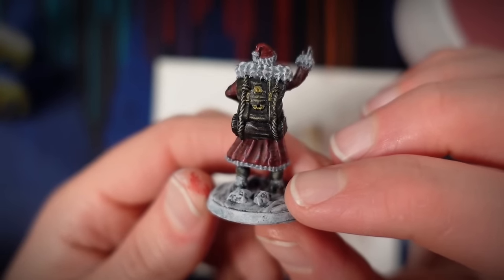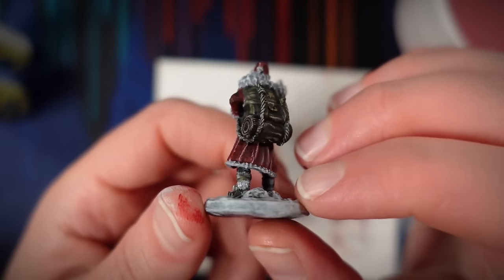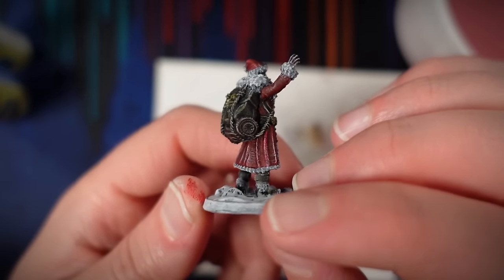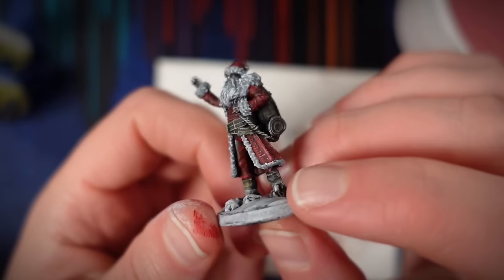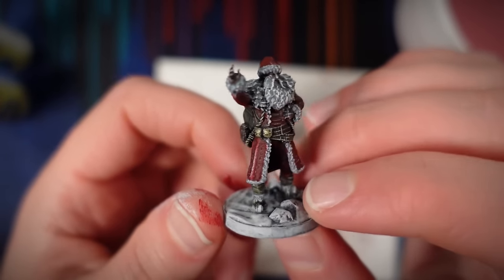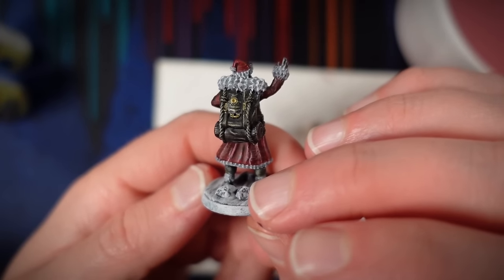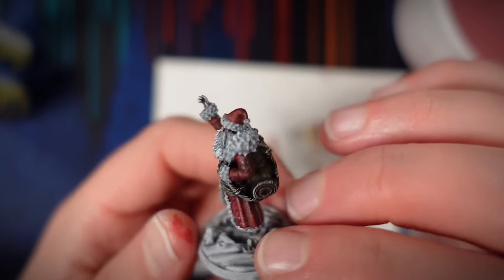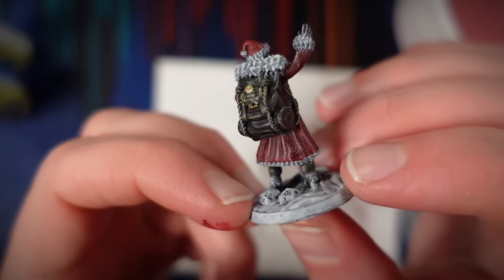I think his backpack looks alright. The gold details came out alright. I wish the backpack and the log were differentiated a little bit better. I think the ropes actually look alright. I wish that the red came out a bit brighter. And I think it isn't, because again, I was kind of putting it onto a black primer, largely.